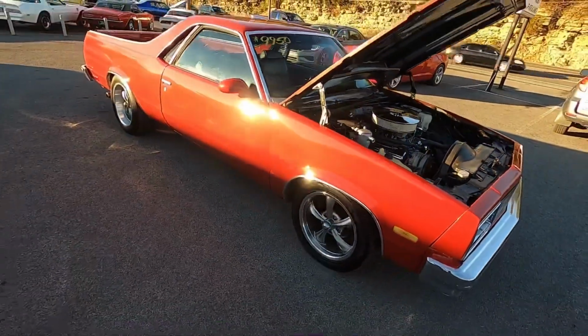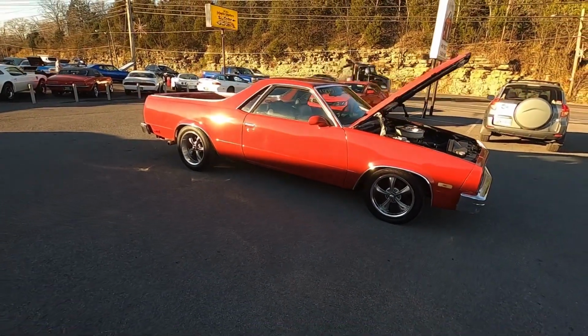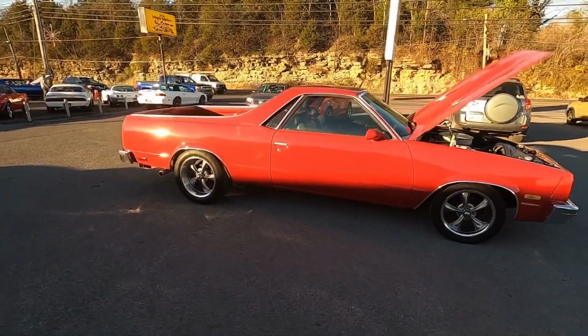We do this with all the cars on the lot, pointing out chips, scratches, flaws. How does it run? How does it drive? How do the brakes feel? We go over it all.